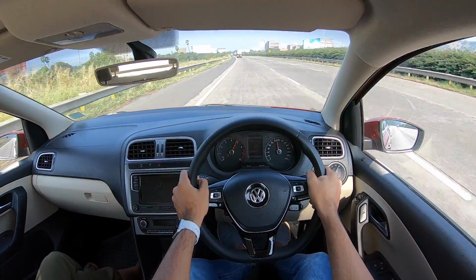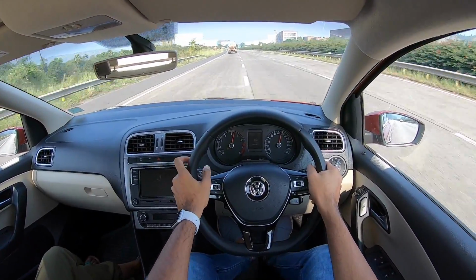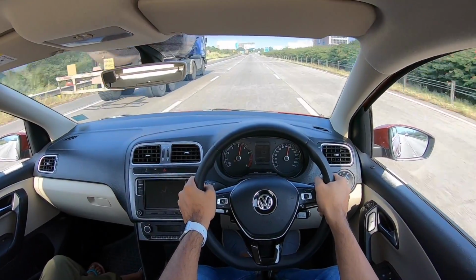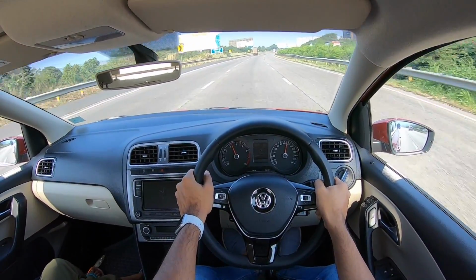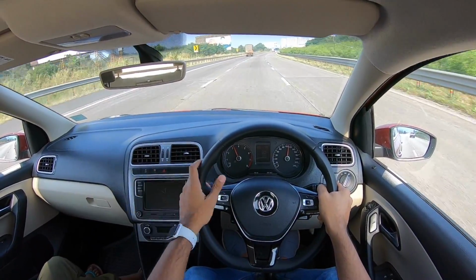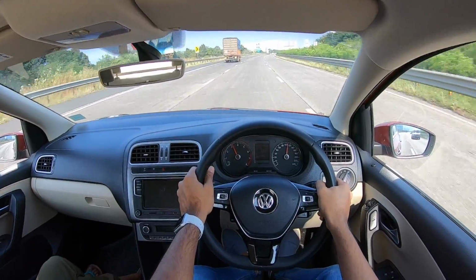Now compared to the Volkswagen Polo GT TSI, what is the difference? Well, the engine is the same, tuning is the same, everything is the same, but this is a bigger car, it's a heavier car. So it's not as responsive as the GT TSI, it's actually around half a second slower as well. But you really don't make out that difference in city driving, unless and until you rev the nuts out of this motor, you realize, yeah, I'm driving a bigger car which is heavier and slightly slower as well.